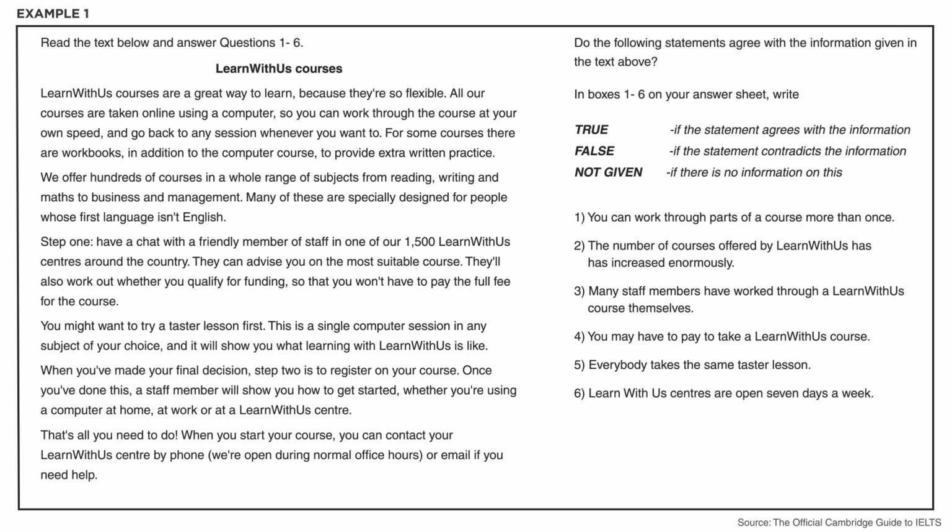Question 1. You can work through parts of a course more than once. After you read a question, you will know which para to look at for that information, thanks to the skimming you just did. In this case, it's para 1. Now is the time to read it thoroughly. Reading an entire paragraph makes sense only when you know exactly what you're looking for. So the answer to question 1 is true, because this line in the paragraph says that you can go back to any session whenever you want. So the paragraph confirms this statement.